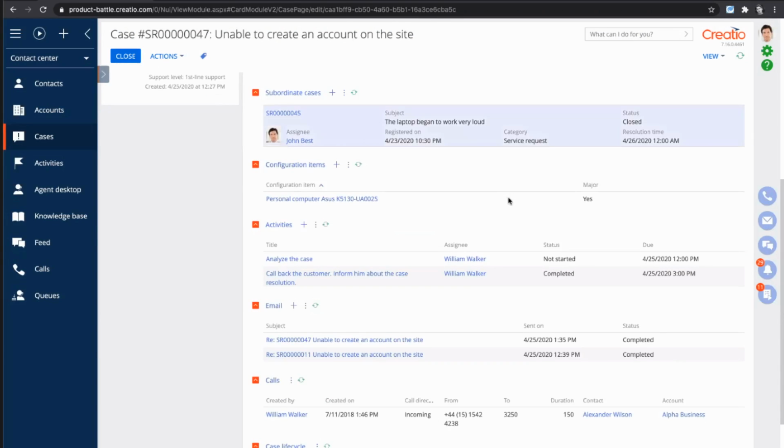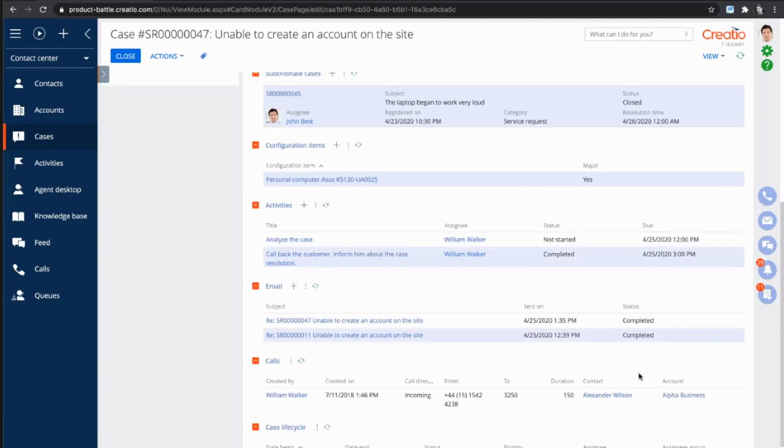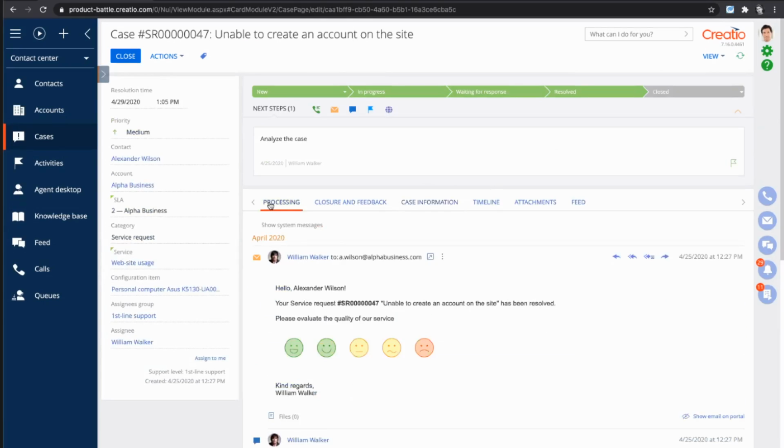So subordinate cases, configuration items that might be linked to it, all of the activities, all of the emails, all of the calls as well, and even the life cycle of the case. Any change on the dates, on the statuses, on the priority, or on the assignee or assignee groups is going to be tracked automatically. And of course, the idea here is to give this single interface for managing this process.